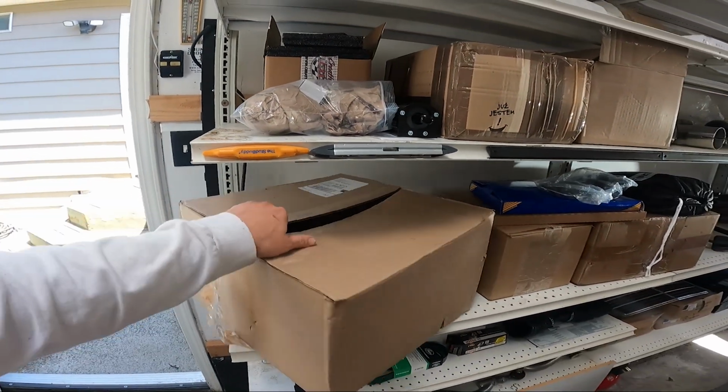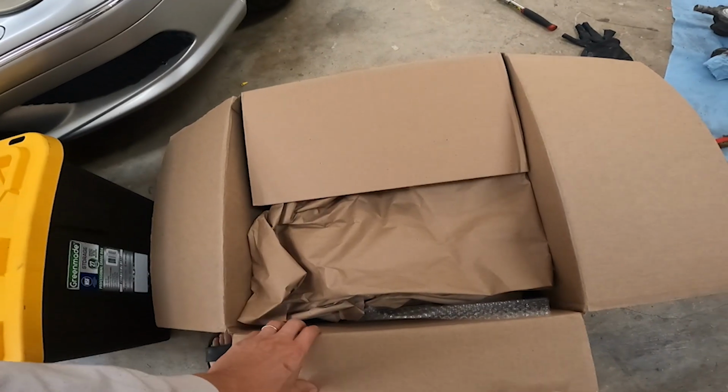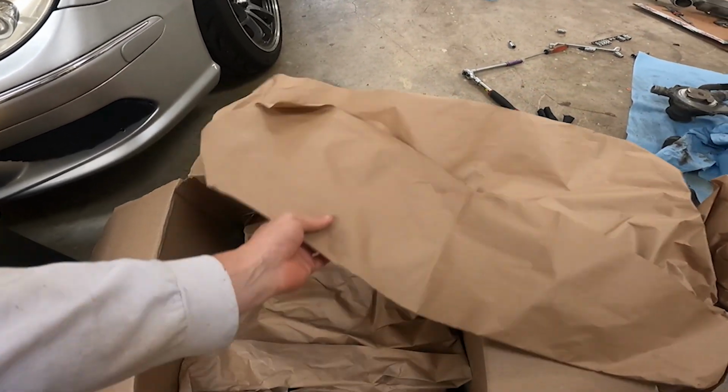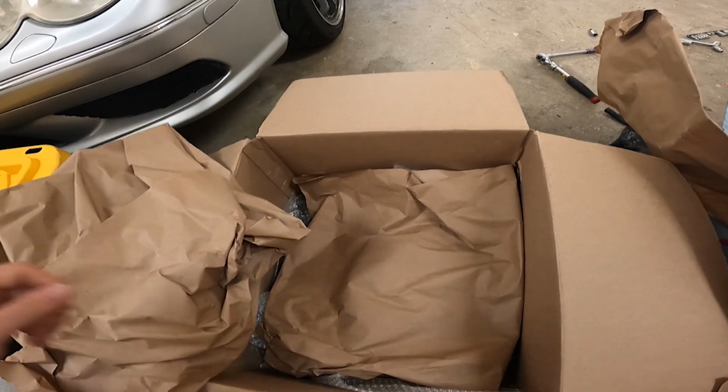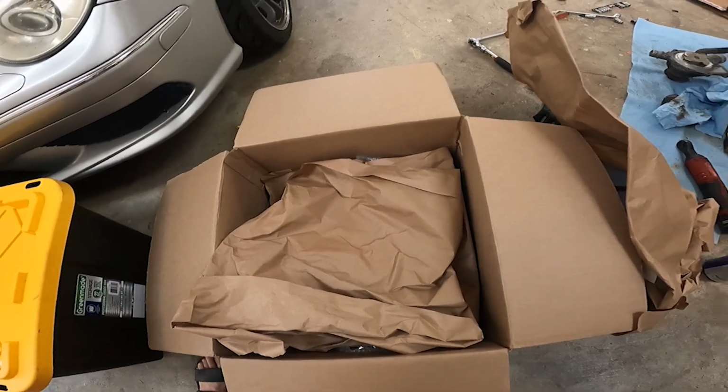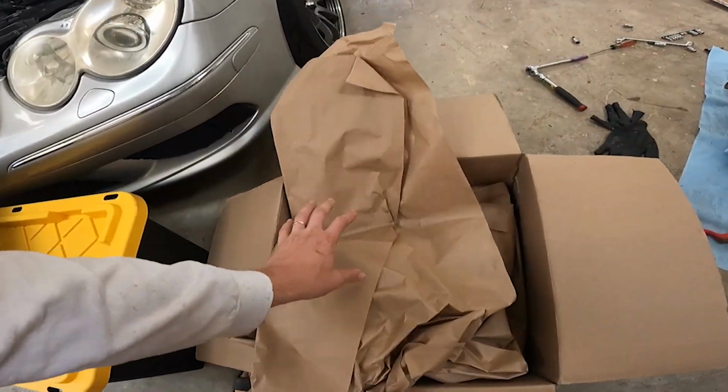Okay, in here, this is one that I really want to show you guys. All right, so like I said, this is a reward for those that are loyal to the channel and want to see. Wrong box. Okay, that's the seat bracket from 190. I guess that's a sneak peek also. Seat bracket from Garagistic for the 190E.